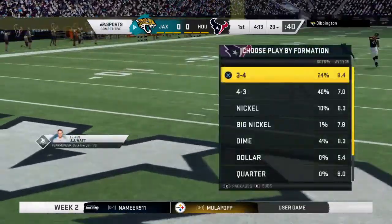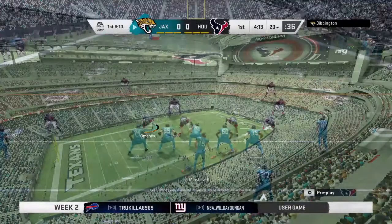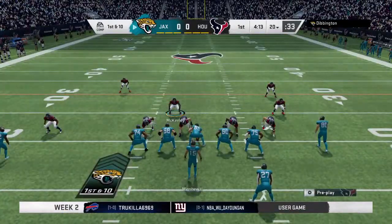And he didn't quite have the backspin on that one. It hits at the 4 and continues into the end zone. It's a touchback. Jaguars come to the line to start their next drive.